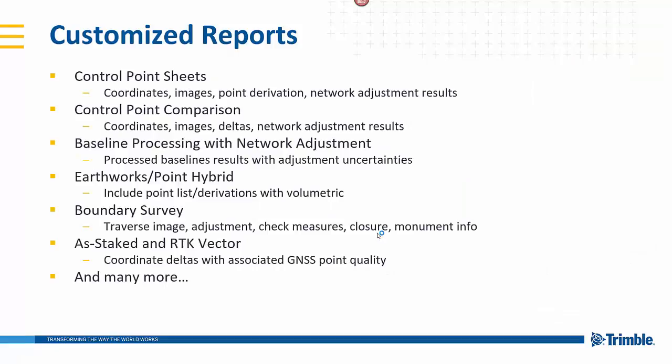At this point, we have the ability to customize the reports shown here: control points, control points comparison, combined baseline processing with network adjustment. You can do earthworks and point reports, boundary surveys, as-staked and RTK vector reports, and other reports.